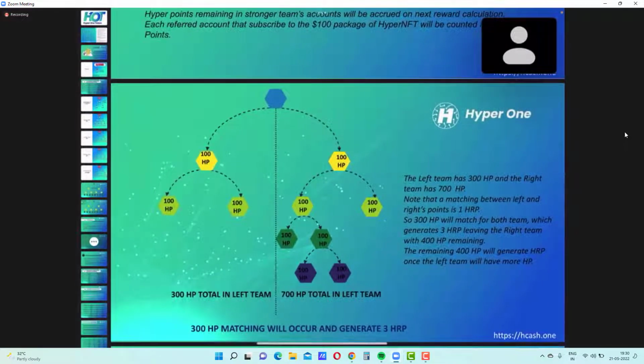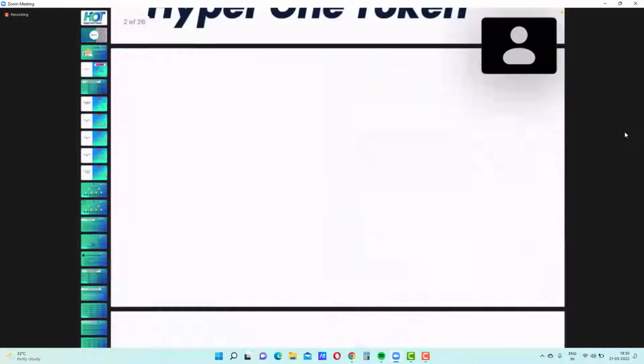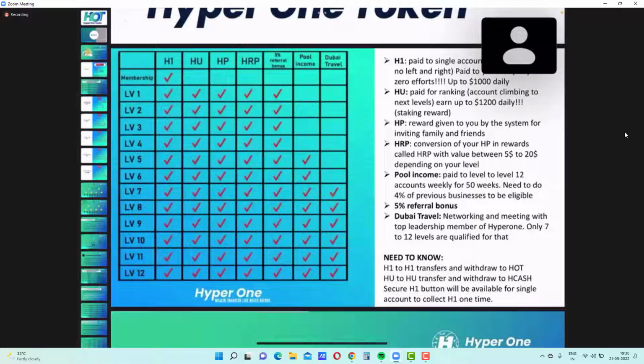So the blue account, we take an example, that's you, and you have 3 accounts on your left and 7 accounts on your right. The left team has 3 accounts and the right team has 7 accounts. So we are calculating each person under you gives you 100. So if you have 3 persons on the left, it gives you 300 hyper points, and 7 persons on your right give you 700 hyper points. That's shown here on the table. You see HP. That's what we are talking about.